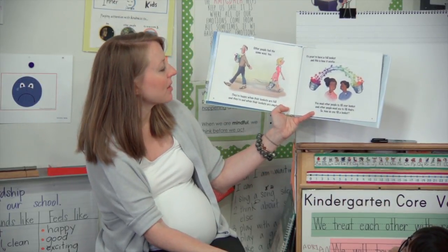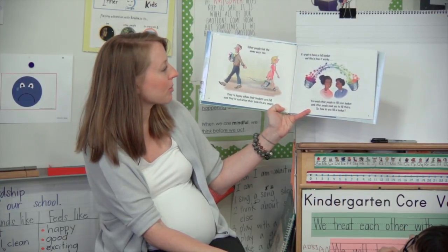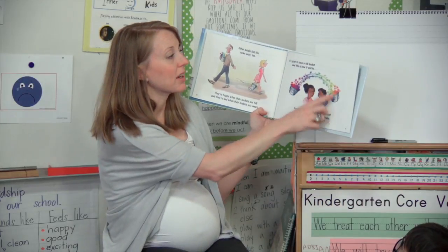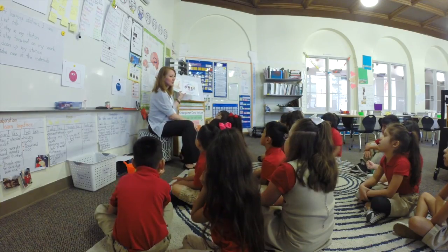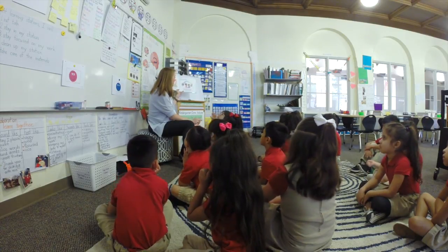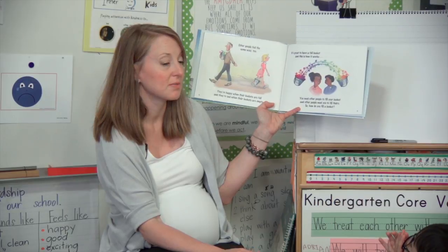Other people feel the same way too. They're happy when their buckets are full, and they're sad when their buckets are empty. It's great to have a full bucket, and this is how it works. So how do we fill those buckets? You need other people to fill your buckets, and other people need to fill theirs.